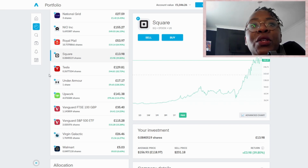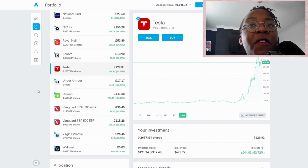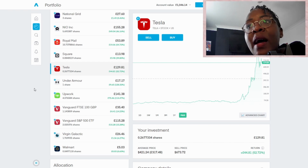I've got 0.26 shares in Tesla with an average price of $400, and each share price is worth $600 at the moment, and I'm up 52%. So super happy with that return. So I bought that just after the stock split, and really happy with the returns on that one.